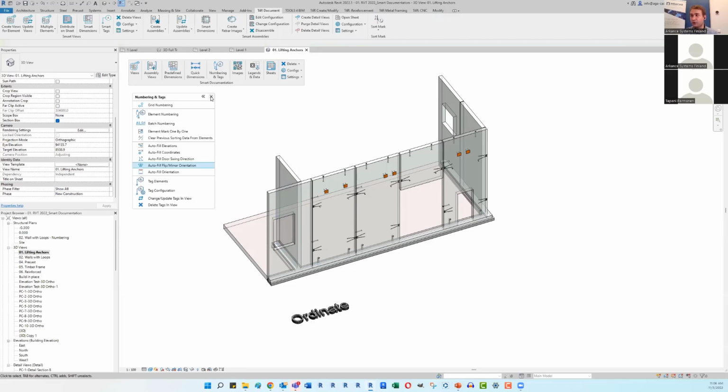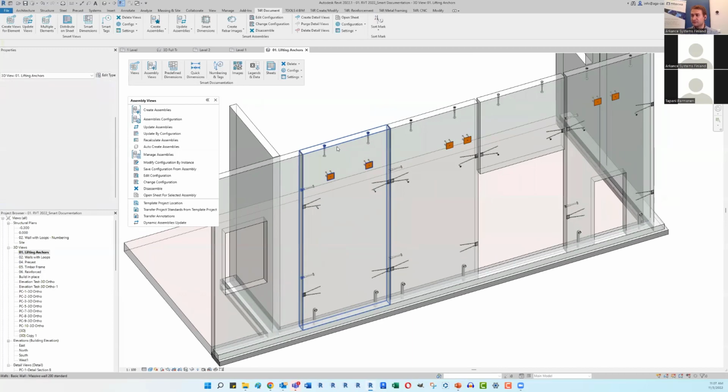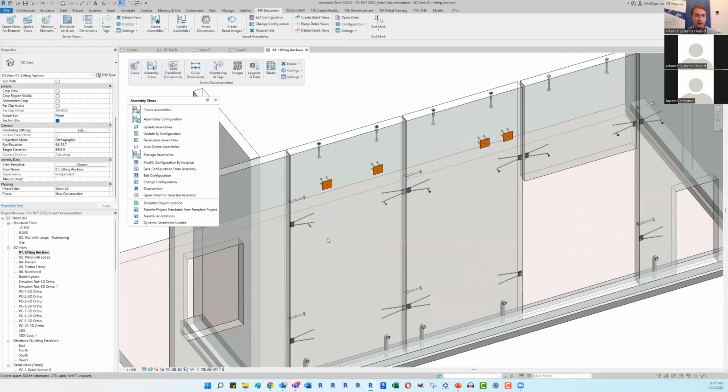And now I will go into assembly views. The features from assembly views let me create assemblies and views for them. These views can be automatically dimensioned and tagged, and schedules can be created according to schedule templates. And all of these views and schedules can then be placed onto sheets. As you can see, my precast concrete walls have all of these elements inserted onto them, like these lifting anchors or these structural connections. And of course, I want all of that documented.